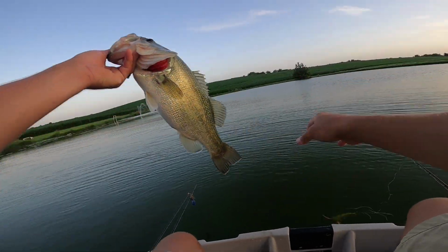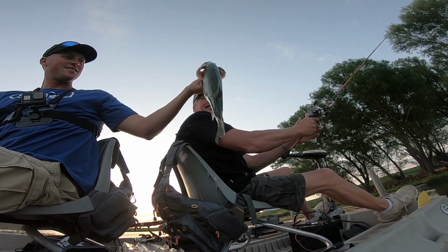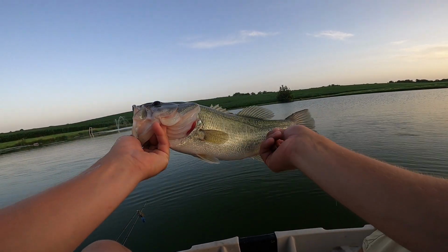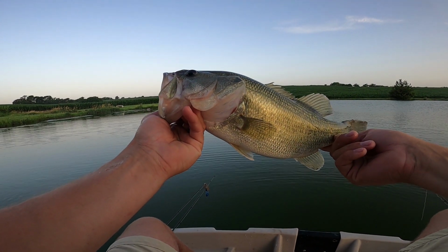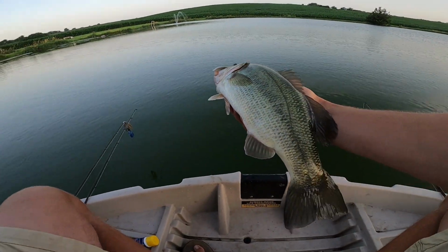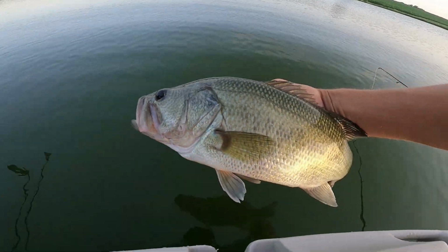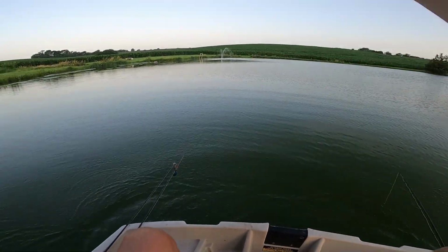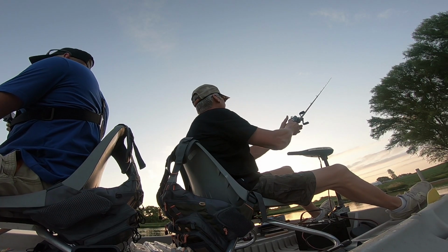Yeah, he's probably 2.5. Yeah, nice. Fat. Look how fat he is. Okay, guys. Andrew is leading the big fish category. We're tied 2-2. All right, gonna release this decent bass here. About a 2.5. We'll call him 2.5. Woo! He might have been 2.75. He was fat.